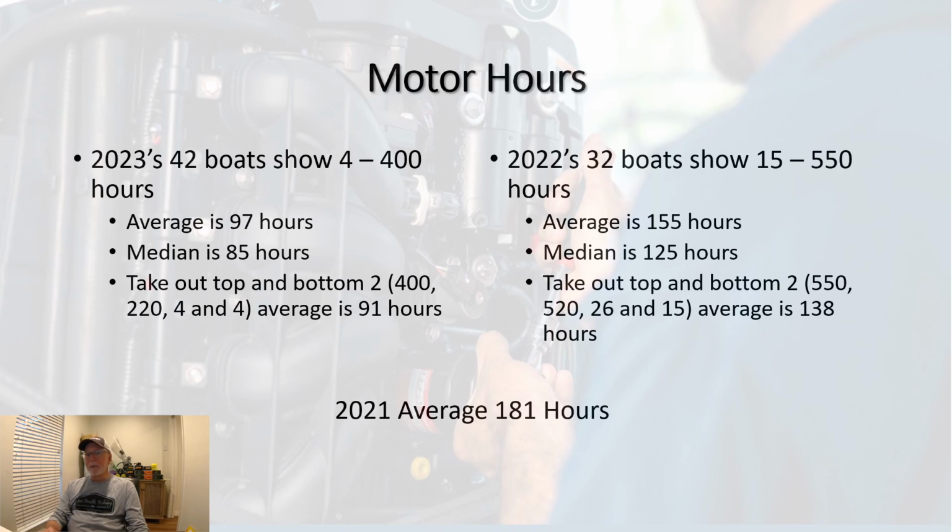And you got to remember, just because it says it's a 2023, some of these boats were probably sold more than a year ago when the 2023s came out in late 2022. So some of those boats are more than a year old. And then in the 2022s, I got 32 boats showing 15 to 550 hours. My average hours is now up to 155.